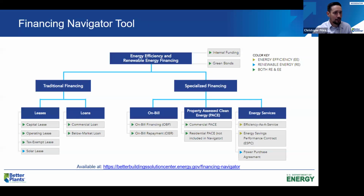The final slide here is simply I wanted to highlight a software tool that the Better Buildings program has put out there, and that is the Financial Navigator tool. If you go to the link on screen here, this takes you to an online tool that can help you understand each of the different financing options that are available.